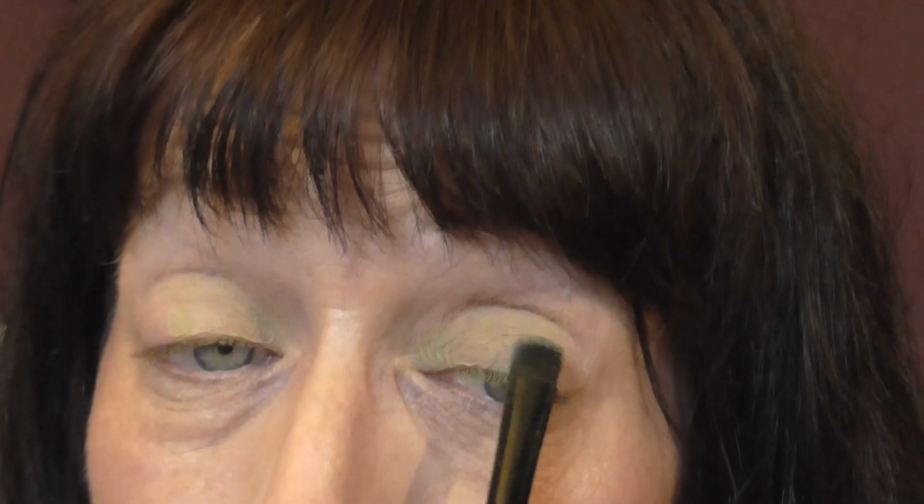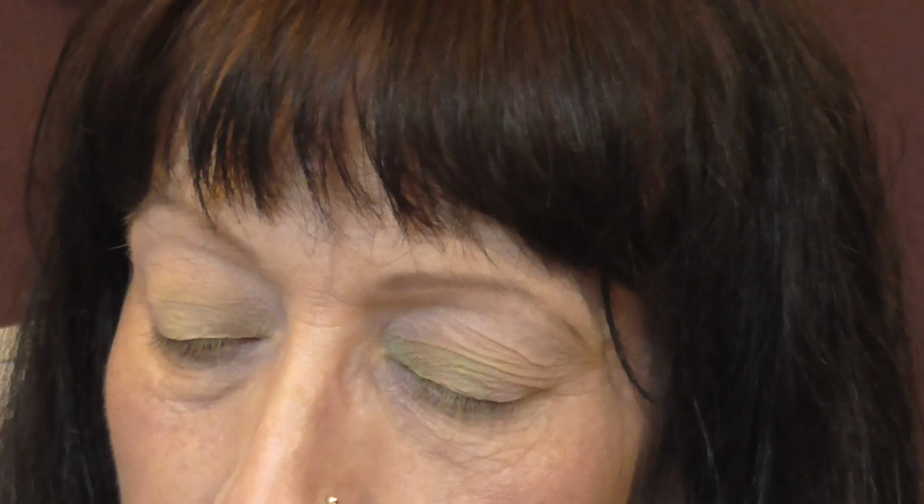So we're trying some colours out here that I haven't used before. I always have a piece of tissue, a piece of kitchen towel, down on my table or wherever I'm putting makeup on, and just rub off the colour I'd use. And you can use your brush again.